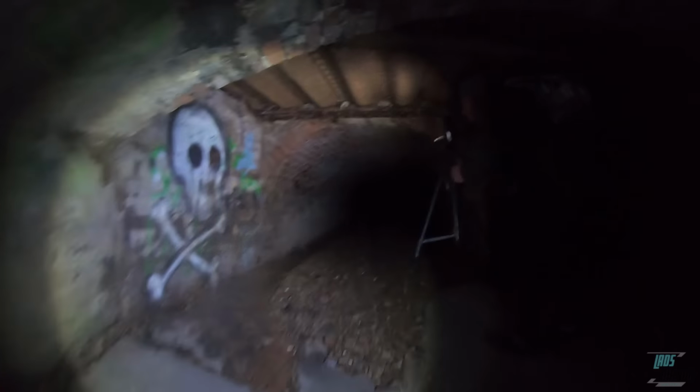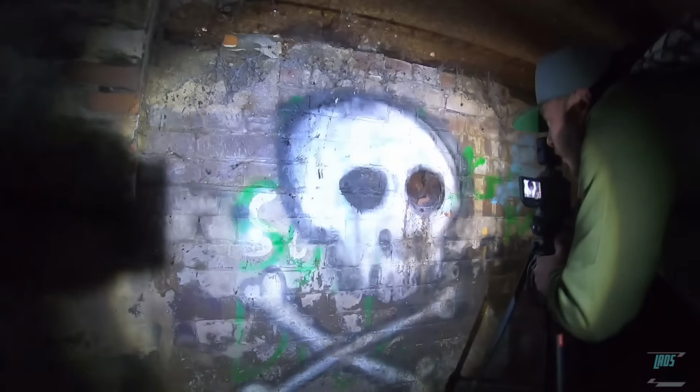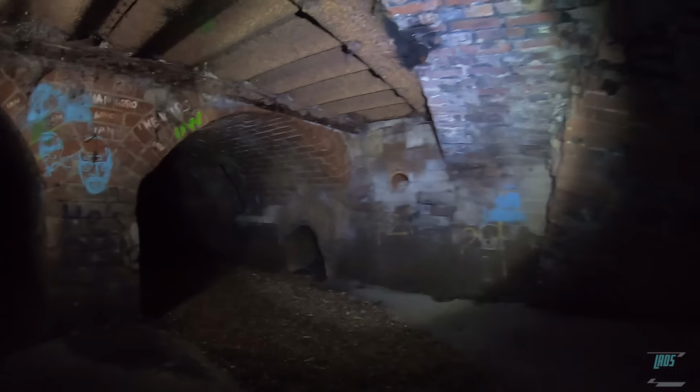Look at this skull on the wall. It's got an eye chiselled out. I do like skulls, mate. I will say that. It's skull sprayed. Now you can see, guys, we've got two options. Now you have this one and this one. Pat stood right under the main roadway, which is why you can see the rusty old metal top here.